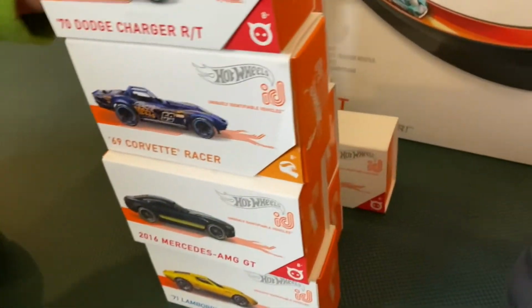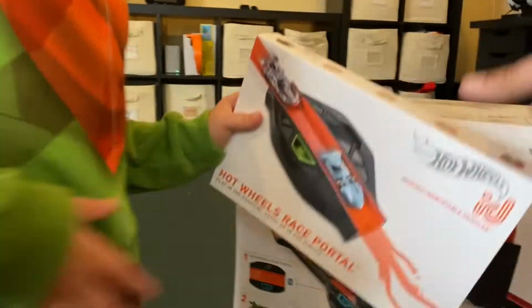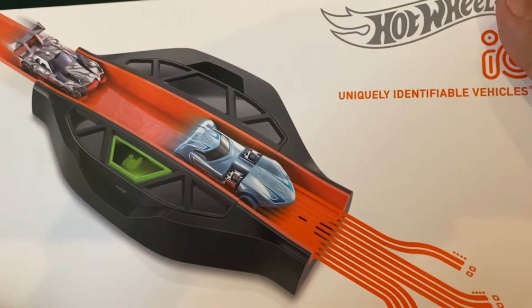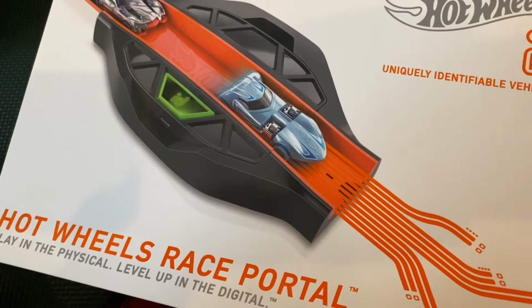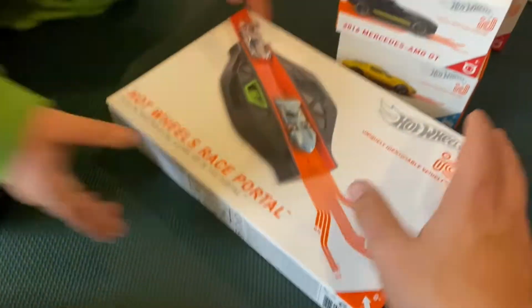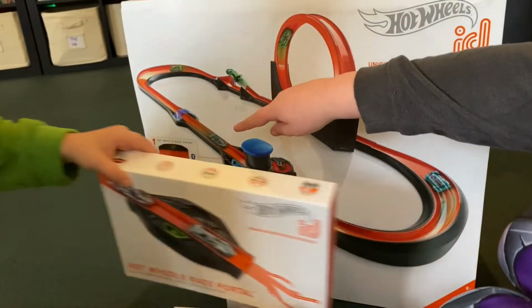Pretty cool. So we have all of these cars and they all have their own attributes. What is this thing up here? Hot Wheels Race Portal. Okay, so this thing, if memory serves, this is what integrates with all of the systems. So we're going to integrate this into the digital experience. That's what this came with. That one also came with the Race Portal.